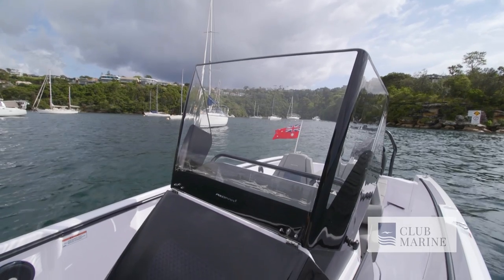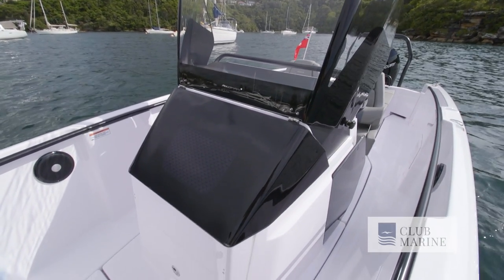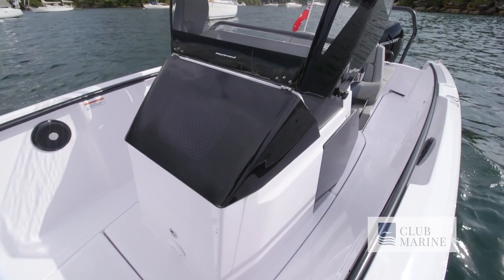Yeah, so the 22 is available in two models, the Spyder and the T-top. Much like the 28 T-top we know and love. Good shade covering, especially, you know, down in this part of the world. But yeah, I think most of the models that we sell in Australia will be the T-top models.